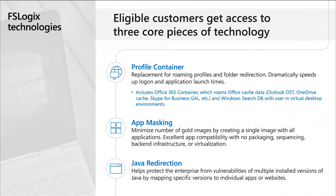FSLogix's technologies. Eligible customers get access to three core pieces of technology. The profile container, which includes the Office 365 container, which roams Office cache data, is an excellent way to containerize your technology. And a key point that I'd like to bring out is app masking. This is a great advantage in FSLogix and in the Windows Virtual Desktop technology. It allows you to minimize the number of images that you have and actually dynamically deploy applications per WVD instance.